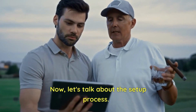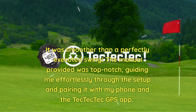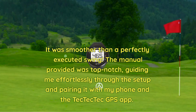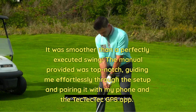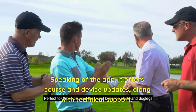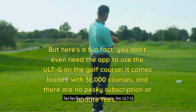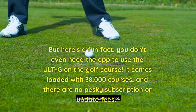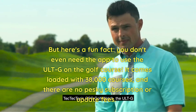Now, let's talk about the setup process. It was smoother than a perfectly executed swing. The manual provided was top-notch, guiding me effortlessly through the setup and pairing it with my phone and the TecTectec GPS app. Speaking of the app, it offers course and device updates, along with technical support. But here's a fun fact: you don't even need the app to use the ULT on the golf course. It comes loaded with 38,000 courses, and there are no pesky subscription or update fees.